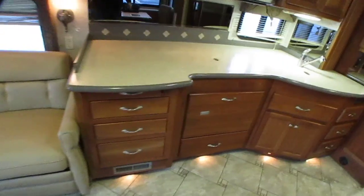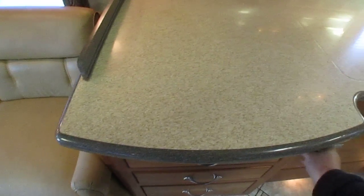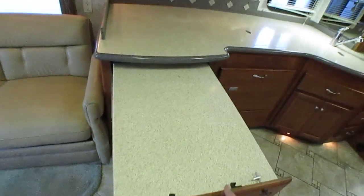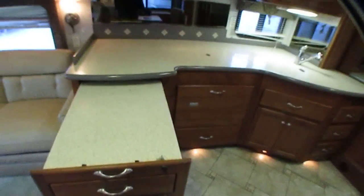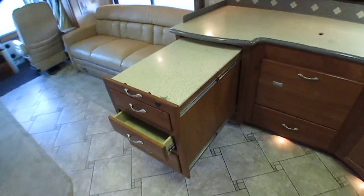So I checked up, and this is pretty cool right here. This whole thing, if memory serves me, should slide out. And again, folks, yeah, I'm trying to do this one-handed. Look at this. Whole nice cutting board area. Nice.